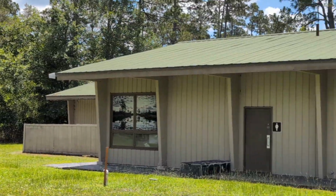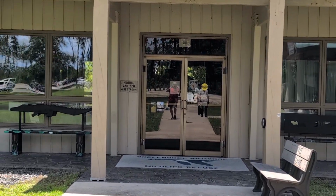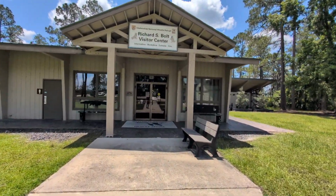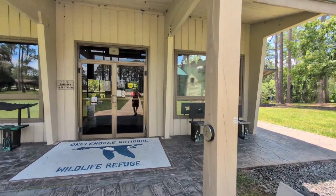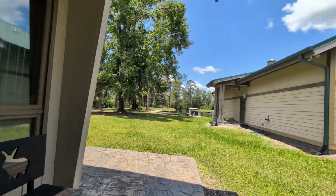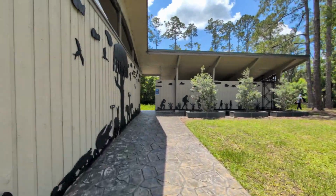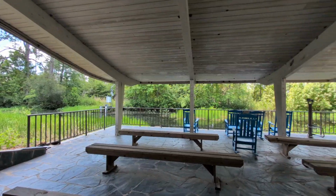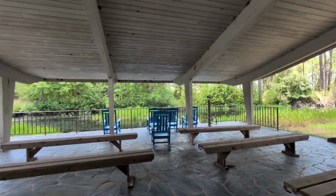Like I said, the museum is not open today, but that's where we would go in. Richard S. Bolt Visitor Center. One of my videos already has the museum on it. It has the talking animatronic person robot guy and a bunch of stories he can tell. And there's a movie theater. Let's see. This is the back side of the museum. All our rocking chairs.